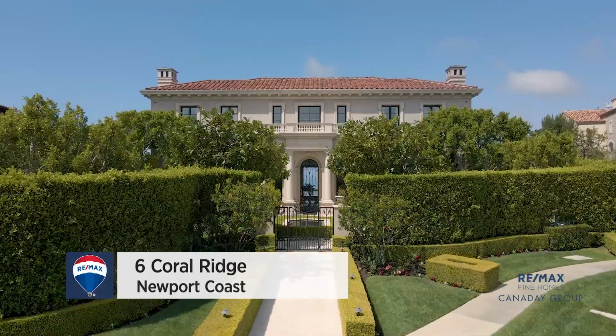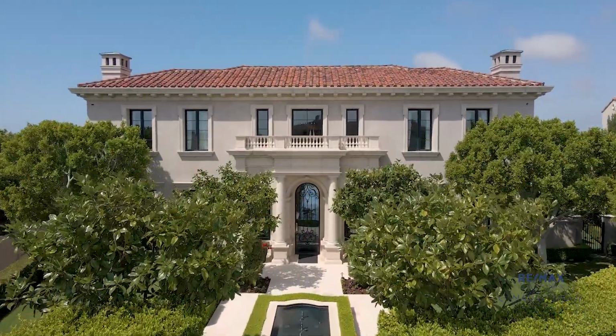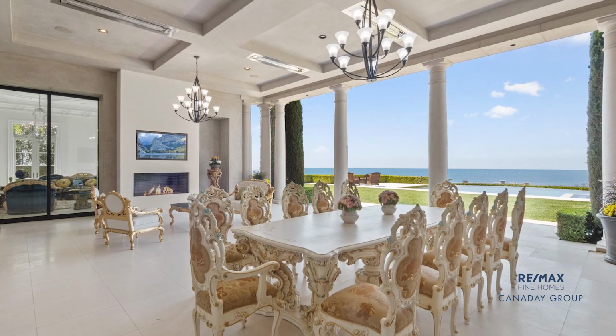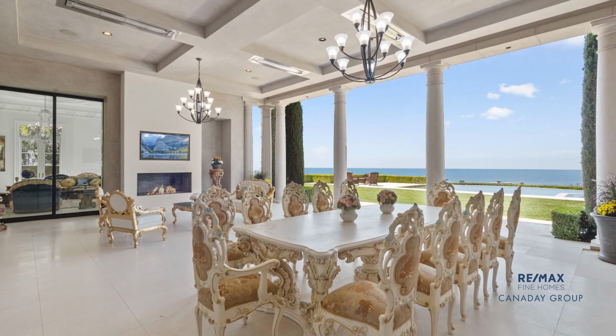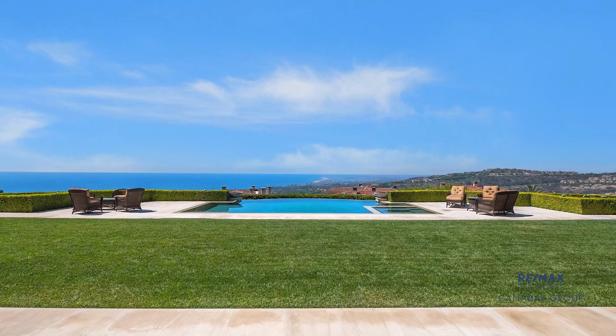Now, let's talk a little bit about this fabulous 15,700 square foot mansion that I'm sitting in. In fact, I'm actually in the outdoor sitting area, not sitting, but standing. And you can see you have a fireplace at both ends, totally covered, chandeliers, heaters, but Steve's going to show you this awesome view. It's totally incredible.